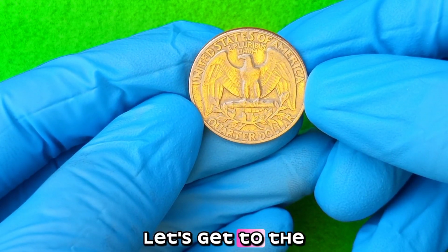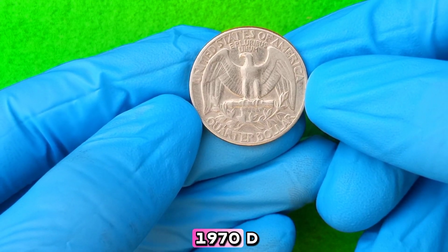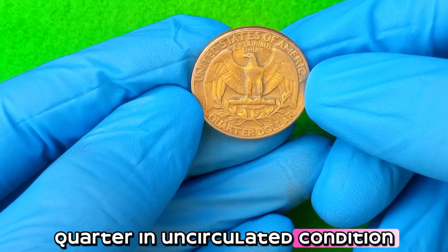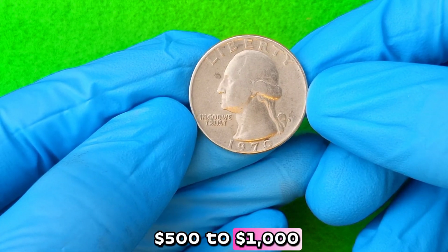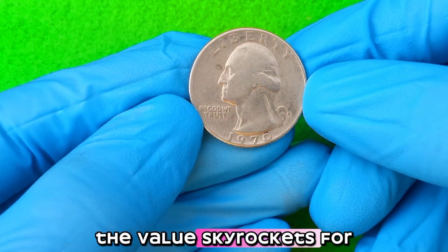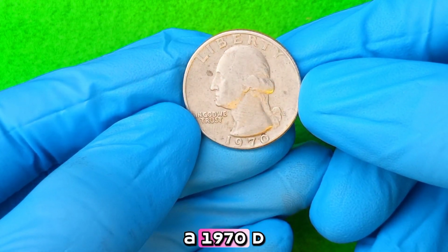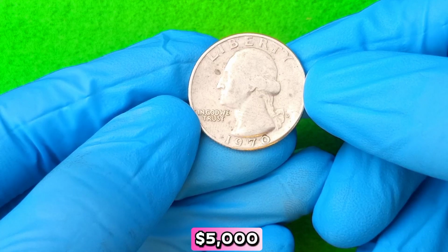Alright, let's get to the part you've all been waiting for, the value. A typical 1970 D quarter in uncirculated condition can easily sell for $500 to $1,000. But if you've got one in mint state with a high grade, the value skyrockets. For example, a 1970 D quarter graded MS 65 can fetch upwards of $5,000.